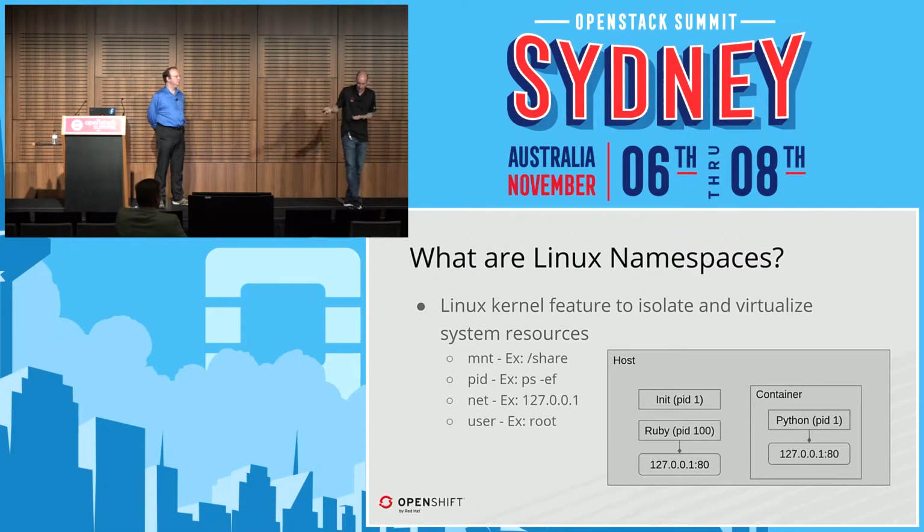And so in this case, /share might be mounted into one of the containers, but not all of the rest. The PID namespace means that every single container starts again at PID 1. And this PID 1 is different for each container, and it's different from the host as well. It means that if you run ps -ef inside of a container, you're only going to see the processes that are actually inside of that container, not from the host and not from other containers.